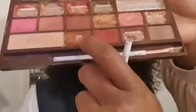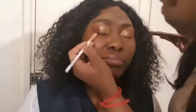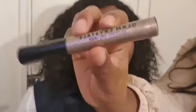Using this one. In the center. Liner in gold.